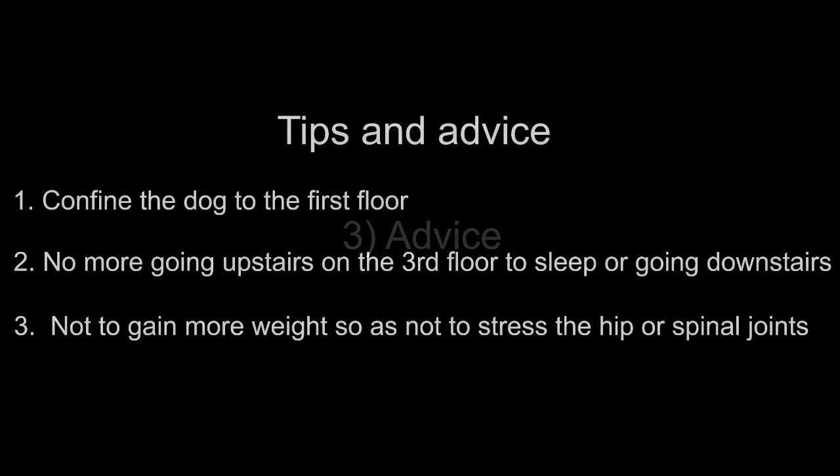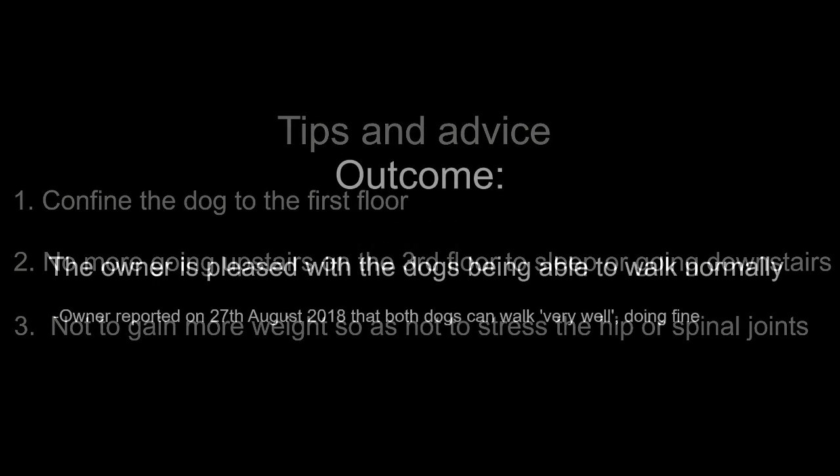The final stage is advising the owner. The main job of a vet is to advise. And for this case, the vet advised that the owner restrict the dog from climbing stairs, only allowing it to remain on the ground floor. Additionally, the vet advised that the owner monitor the dog's weight and prevent it from gaining more weight to prevent stressing the hip and spinal joints.